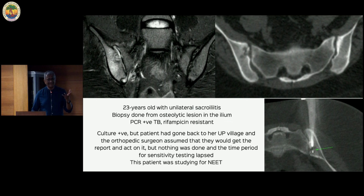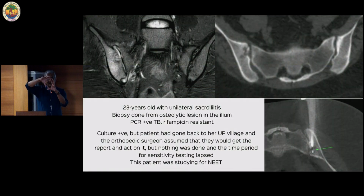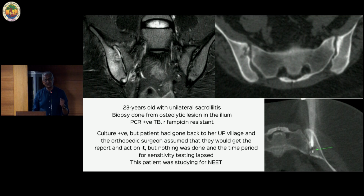The patient was giving NEET, so went back to her village in UP, studying for the NEET. The 6 weeks culture report came positive. But the patient thought that the physician will take care of it. The physician thought the orthopedic surgeon will take care of it. By the time all the communication happened and the patient was told that you need to pay for sensitivity testing and get it done, it was about 10 days and the samples were no longer available for sensitivity testing.